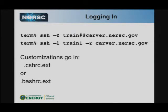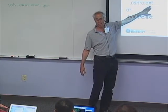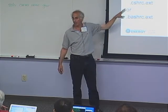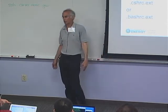Once you get onto the Carver system, some of you may like to do some customizations. You'll set up the editor the way you like it or whatever. Customizations must go into these files that have .ext on the name of it. You cannot edit .cshrc. You cannot edit .bashrc. It's got to be bashrc.ext and cshrc.ext. And those will be set up for you already in your home directory, and you can edit them as needed.